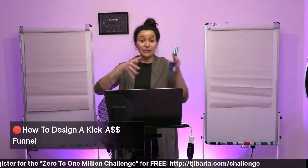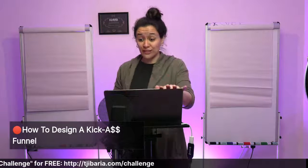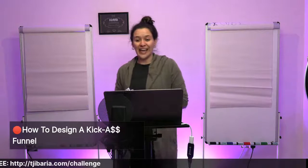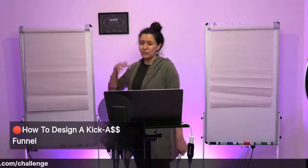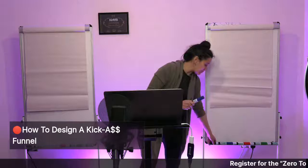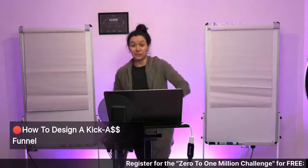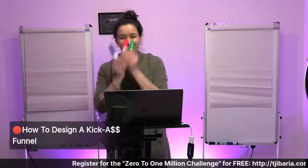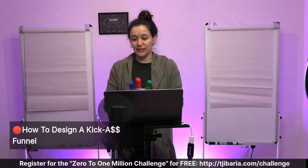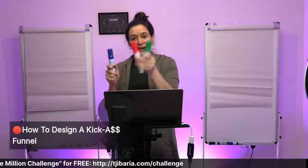By all means, anyone else who's on here who already has a funnel in mind that you want to create for yourself, drop it in the comments. Let us know. And as I'm doing this process, you will probably want to do this too. So if you're doing this with me, and you have your multicolored pens, nerdy like me, you want to grab 3 colors, just to make it easier. So grab blue, grab red, and grab green.